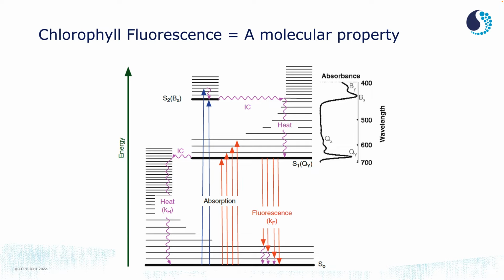We can also, again, dissipate some of this as heat, as you can see in the purple squiggles way down at the bottom, where you have some fluorescence and a little bit of heat, or sometimes complete fluorescence and no heat, if you look at those four different red lines labeled fluorescence.